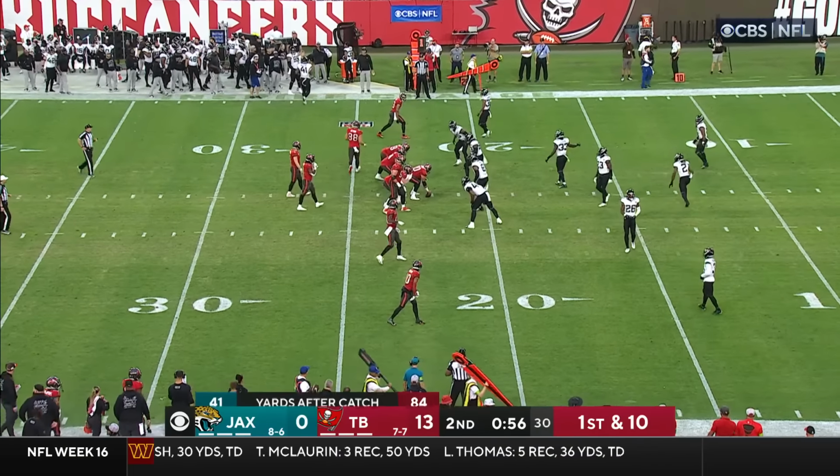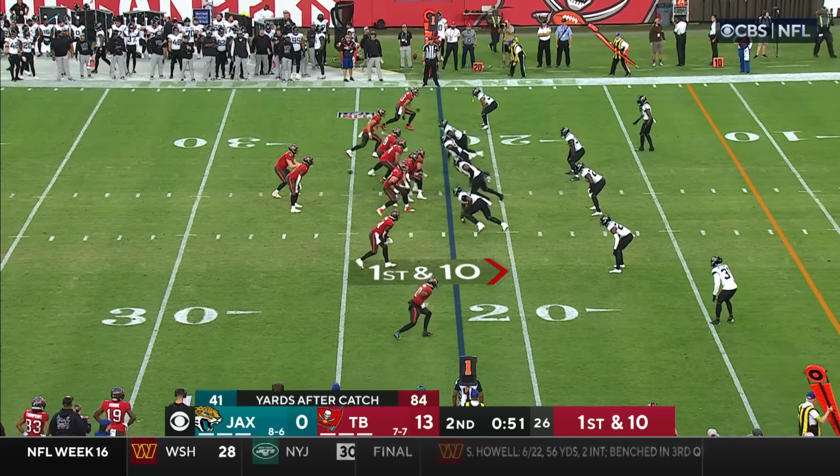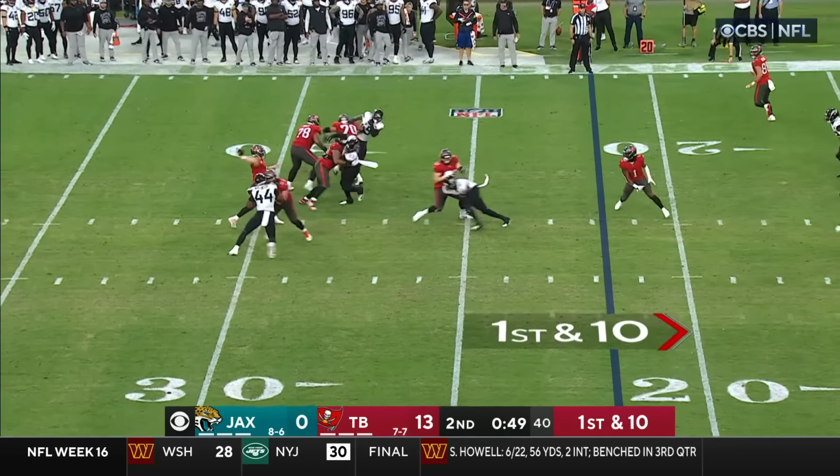We got Evans lined up on the right. You bring pressure with Allen and Lewican to the left-hand side, so the safety has to rotate over to try and help, and a quick slant.